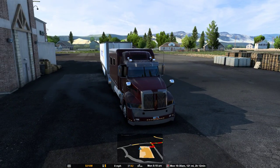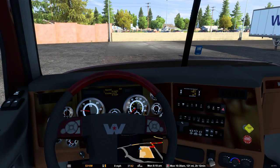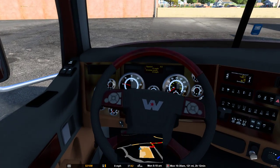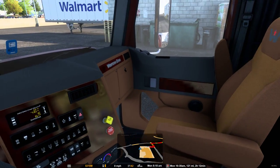Here's the outside look again. So we got 121 miles. We're hauling some empty pallets today. Just want to get in and do a video of this truck and what I think about it. And I'll show you some of the options on it when we get done with this run.